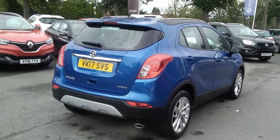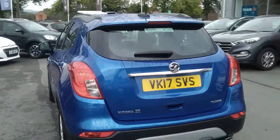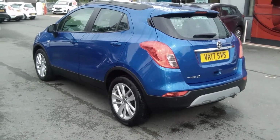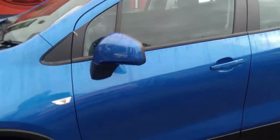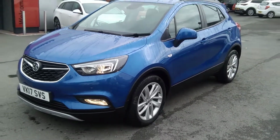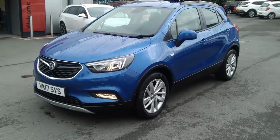This one privately owned vehicle from new comes with full Vauxhall service history. It will also come with a full 12 month Network Q warranty. This will also include a full 12 month roadside assistance plan. This vehicle is fully body coloured. It also has electric folding mirror caps, front fog lights, LED daytime running lights and front parking sensors.